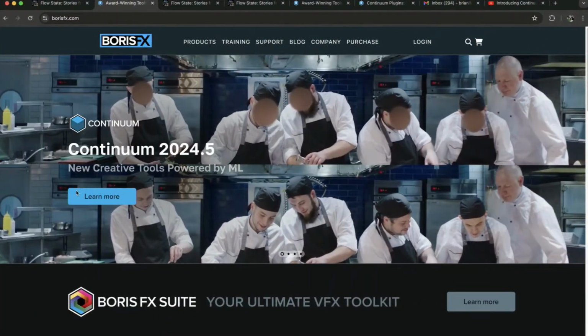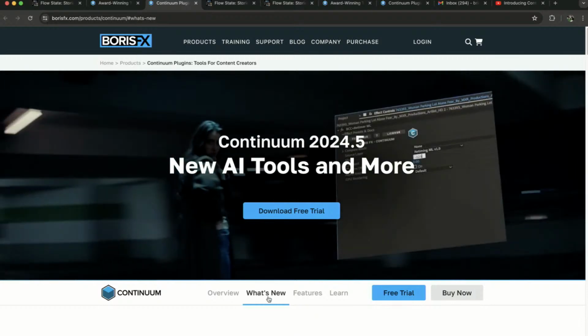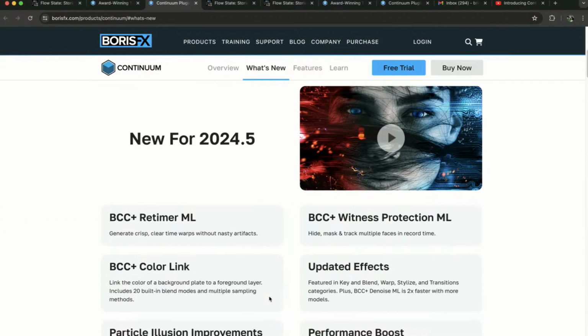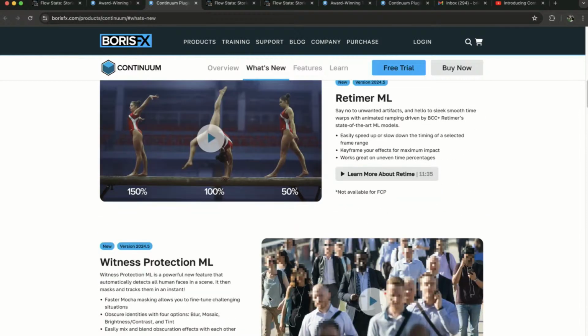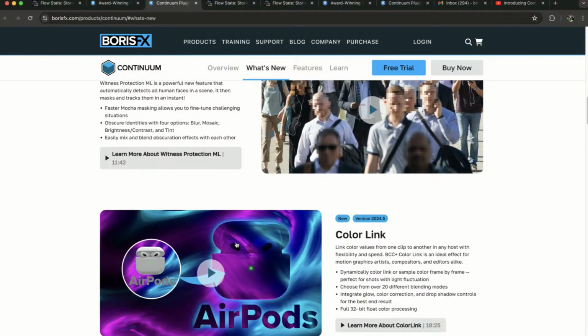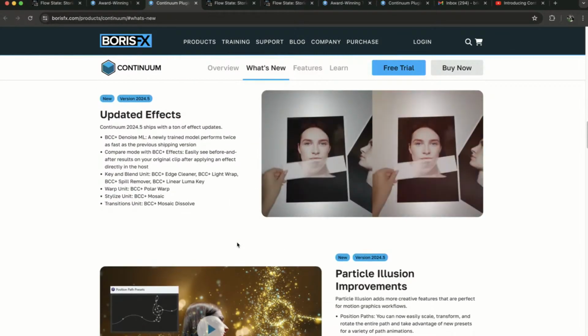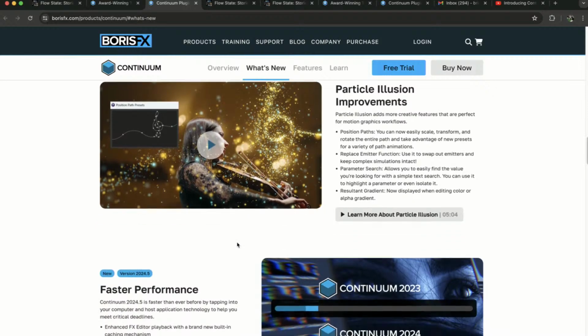Well, definitely check out borisfx.com, and you can head to the Continuum page, where you'll see that there's a tab for what's new. On that, it will break down several of the new features we covered here in the live stream, diving into more information and detail about each of them, and also link to some of the videos that we have up for Retimer and witness protection and Color Link that we talked about. And you'll be seeing some more information roll out in the coming weeks as well with these tools.